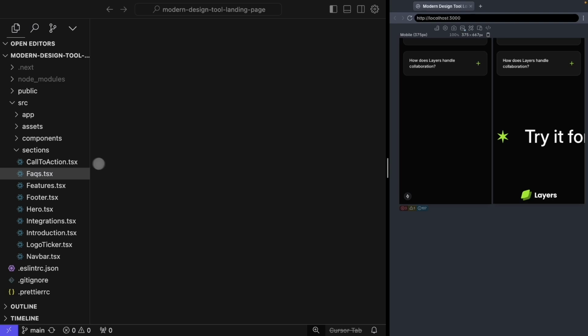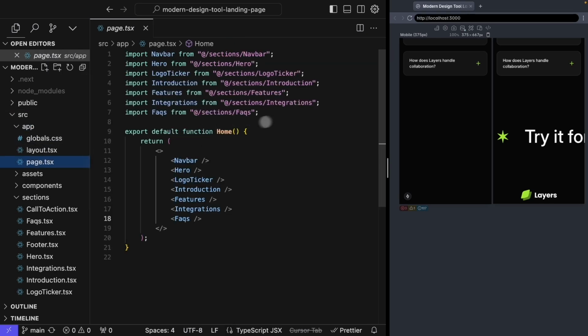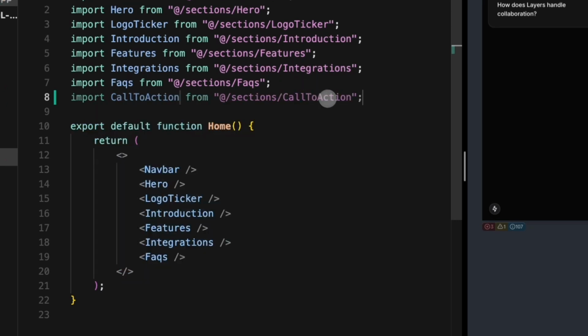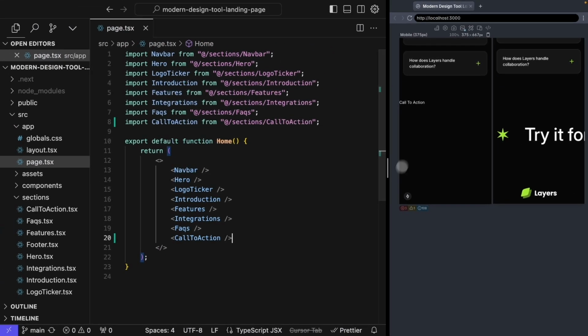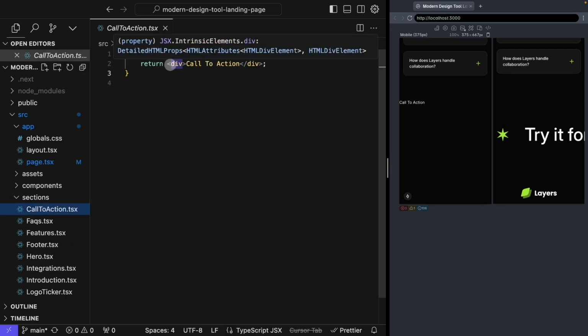Coming into our code, let's go ahead and find the call to action section in our sections and just take a look at what's in here. It's exporting the default function of call to action. We just need to go ahead and import this component into our page. Let's go into source/app/page.tsx and let's import the call to action section from @/sections/call to action, and then just drop it in our page like we have the other ones with call to action here at the bottom. As soon as we've done that, as long as we've done that correctly, we should see the words call to action, which I do, which means I'm going to close out my page.tsx, come back into my call to action section, and get started creating this section.